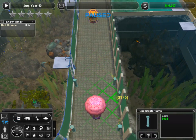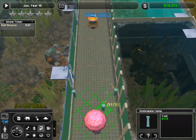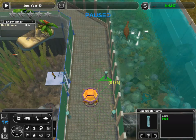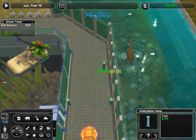Looks like 1, 2, 3. 1, 2, 3. Oops, almost. 3. There we go. And then 1, 2, 3. There. 1, 2, 3. Oh, so much better already.